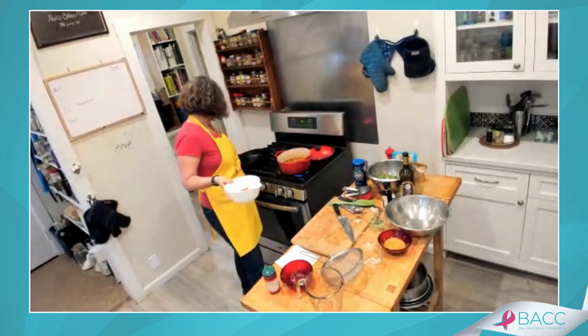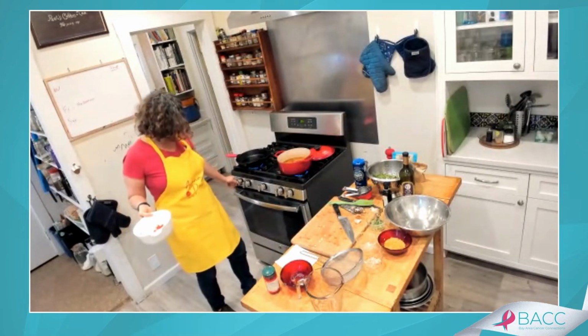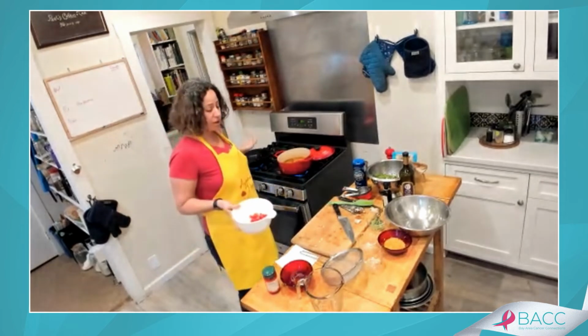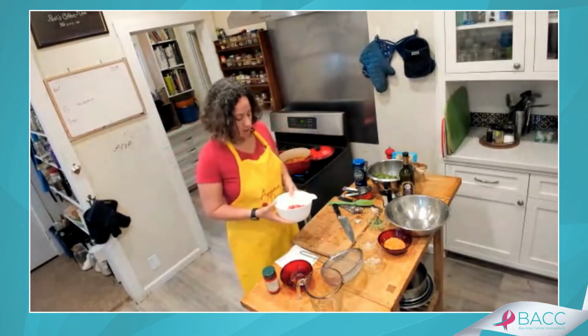I'm going to start by heating my pan up. Again, I want to get it high enough, right, before I put the oil in, or in this case, it calls for a tablespoon of broth. I'm actually going to use olive oil. You can use water, however you want to do it.